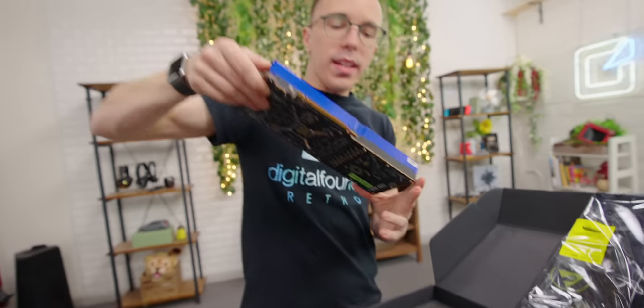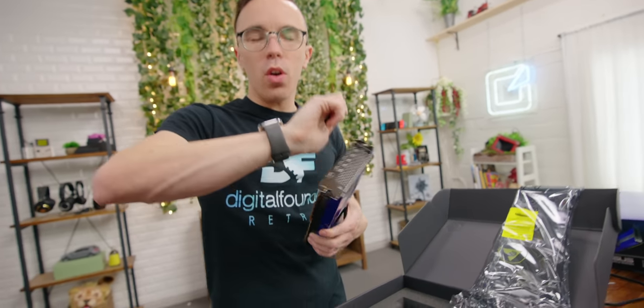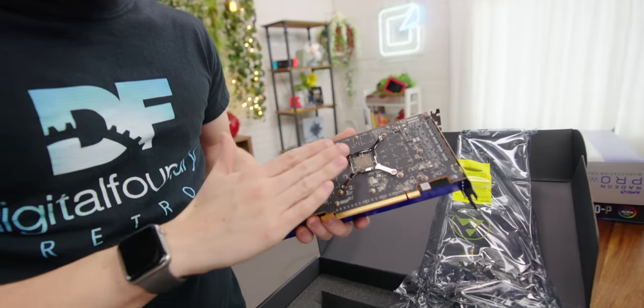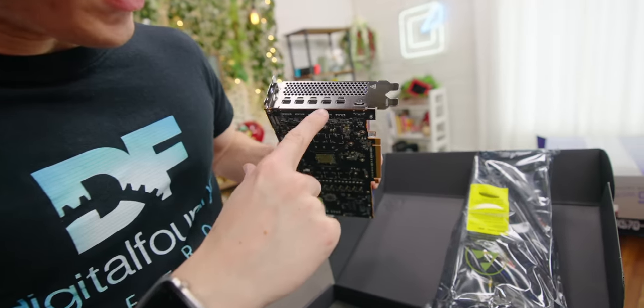Okay. So what makes this different from a standard Radeon card, besides the very attractive blue coloring, is more what's on the outside than on the inside, because on the inside, this is a very similar GPU and setup to what you would have if you were using a standard 5700 XT. Now here you'll see something different.